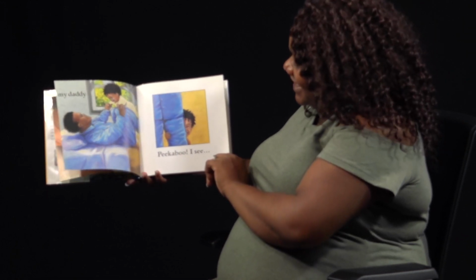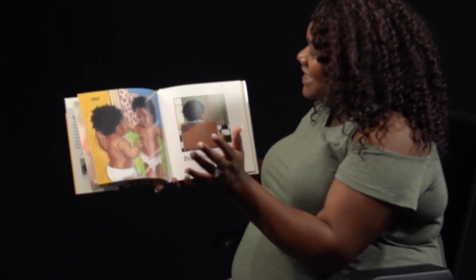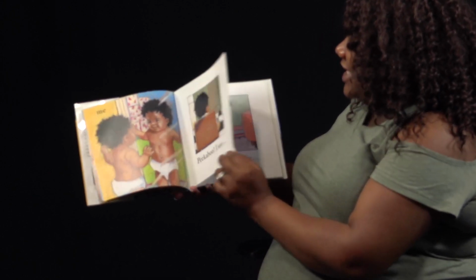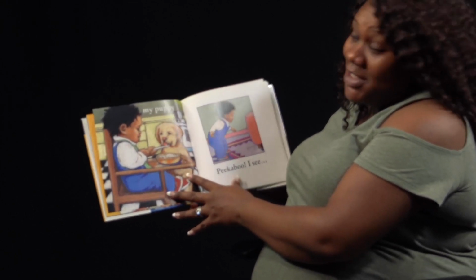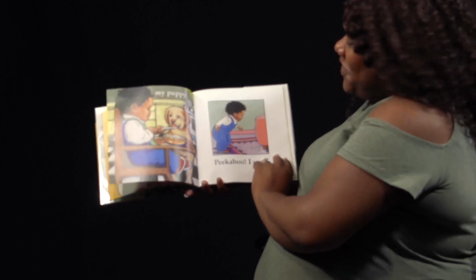Peekaboo, I see me. Look at that cute little tummy. He's just excited to explore and see himself. I love it. Peekaboo, I see my puppy. My dog would definitely do this. Whatever is around to eat, she will eat it. Especially with a willing child to feed it to her.